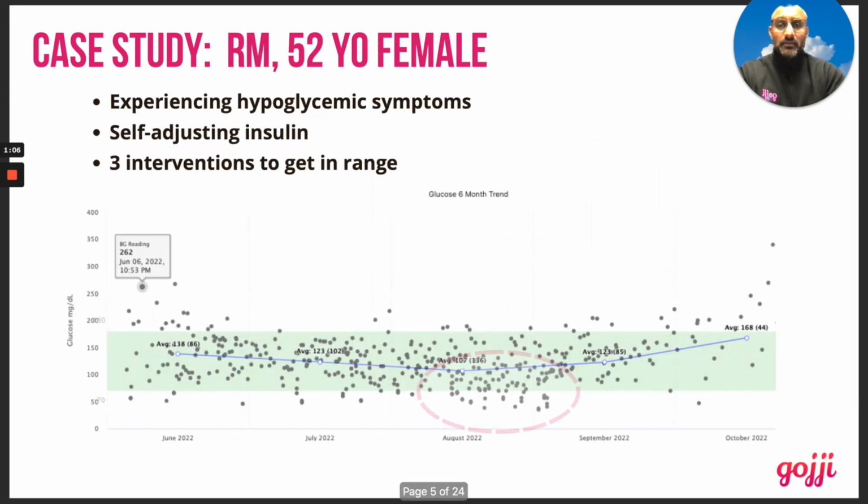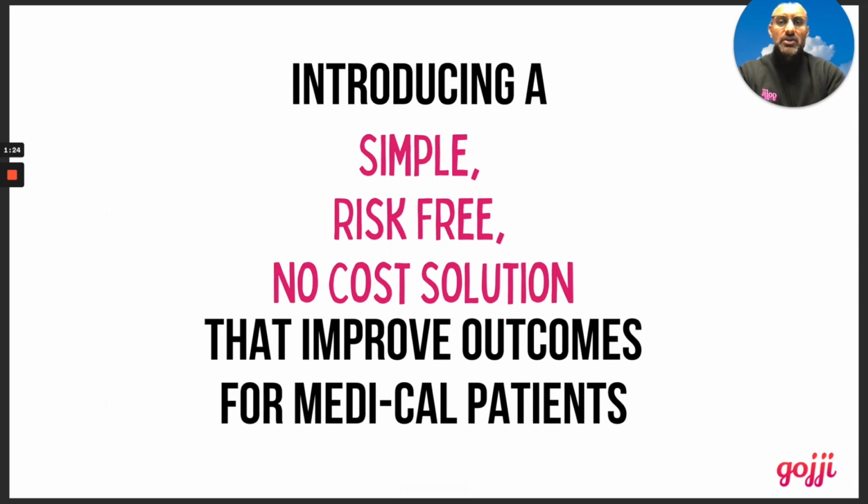But on the flip, you'll see a lot of patients that are actually very low in their blood sugar, hypoglycemic, and they don't even know because they don't even understand which symptoms they're actually experiencing. Again, our program is able to pick that up and get them into range quickly to avoid any particular acute activities.